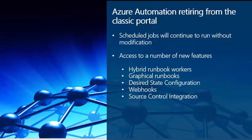So in addition to the resources and functionality that existed in the Classic portal, we will now also have access to a number of new features that were unavailable, including things like hybrid runbook workers, graphical runbooks, desired state configuration, webhooks, and source control integration.